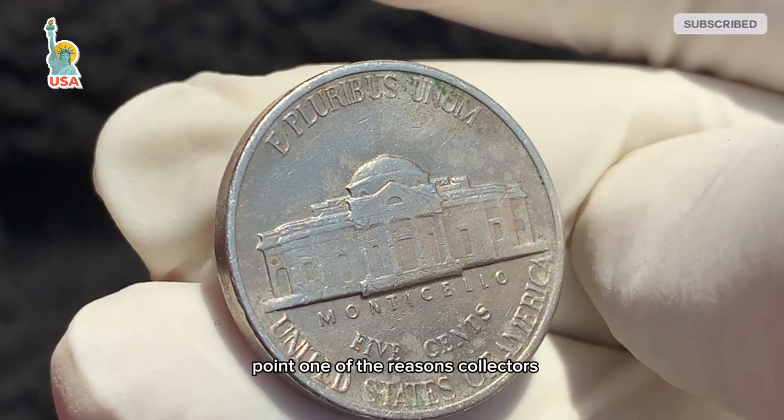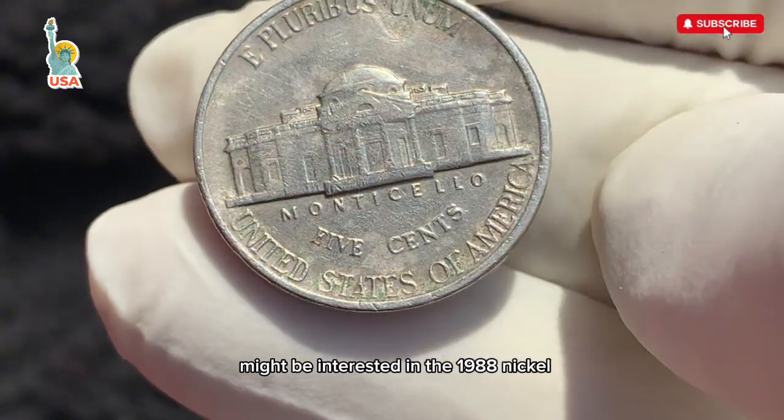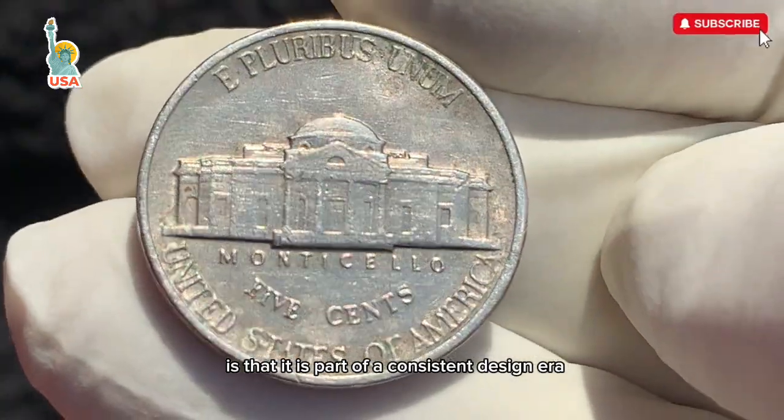One of the reasons collectors might be interested in the 1988 nickel is that it is part of a consistent design era.